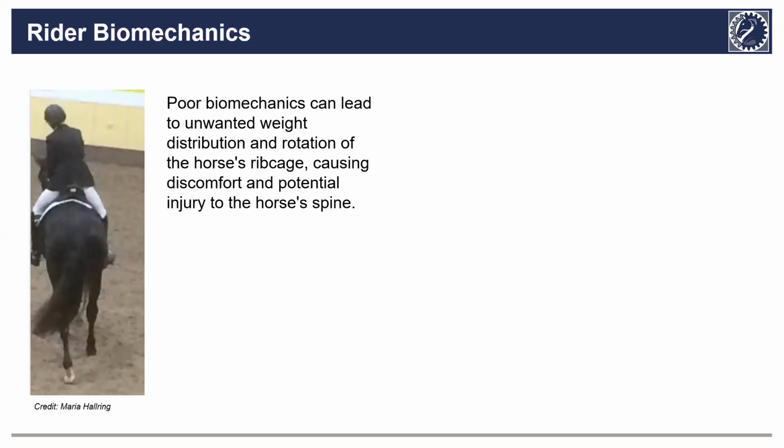And so to compensate for that, we've got an over-rotation through the shoulders and a head tilt, and probably a bit of shortening through the left waist. And that's obviously going to put some stress and strain on this 4-year-old's back.